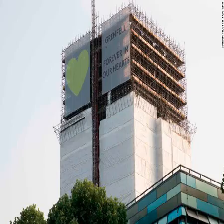In 2020, survivors of the Grenfell Tower fire stated that nothing has changed 3 years after the event took place. Those who escaped describe feeling left behind and disgusted by a lack of progress in making similar buildings safe.